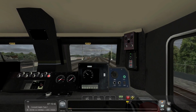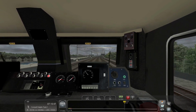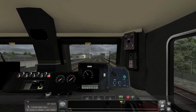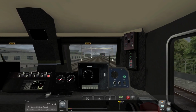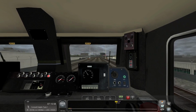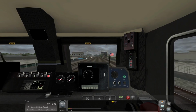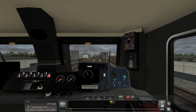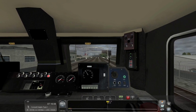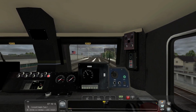There's a 110 coming up. We'll deal with that later. We're being given an 80 right now, but I don't trust that because there's still a 60 on the on-screen, in-train, in-cab signaling. There's still a 60 showing there, so I don't trust that 80 yet. I think we're going to get another 60. We can't push this.